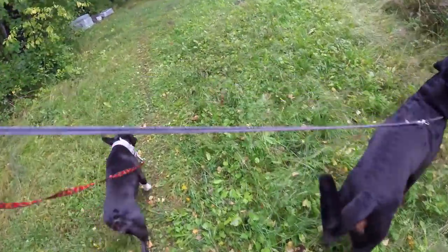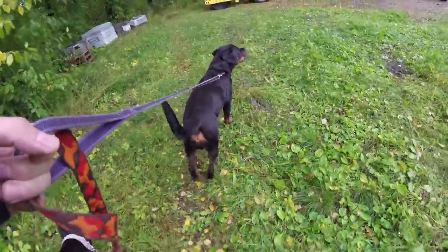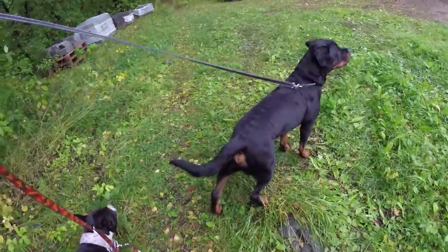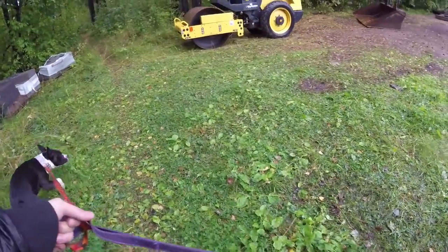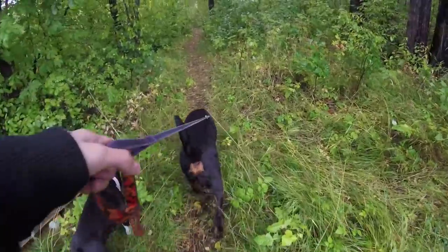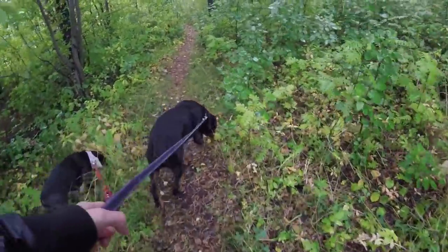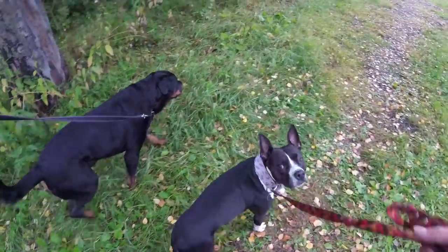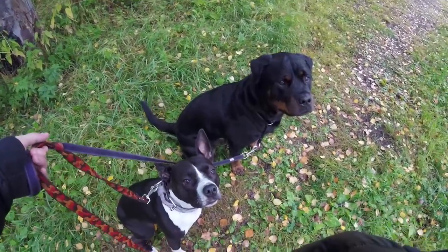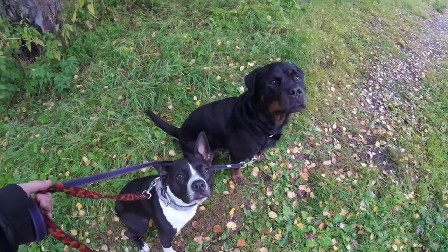These days, the Amstaff is mostly used as a family dog. But just to be clear, obviously you can practice whatever you want with your dog, but you will have a higher chance of success depending on the breed and what you are doing. If you guys are interested, I can go into further details about the different characteristics and genetic features in another video. But for now, we're going to have a little competition. I want to find out who's the fastest between the Rottweiler and the Amstaff.